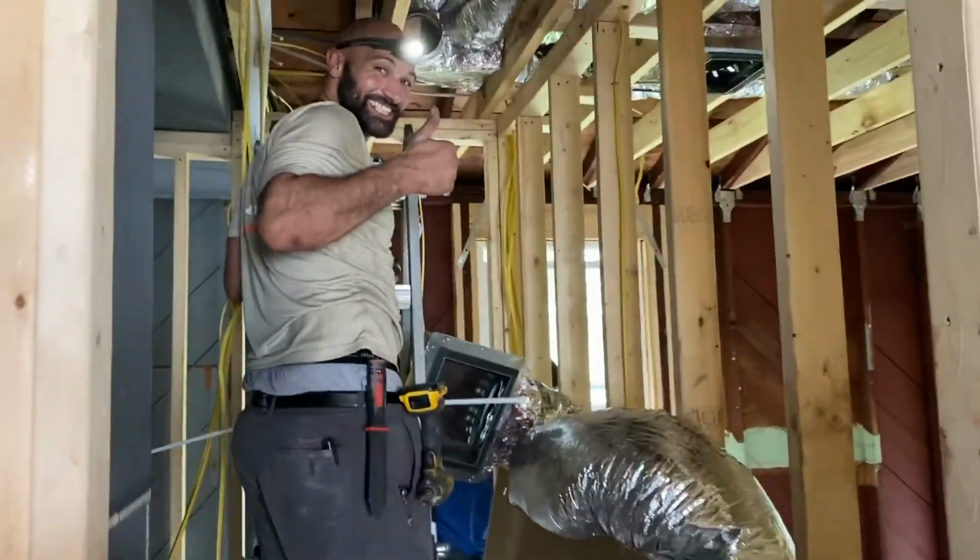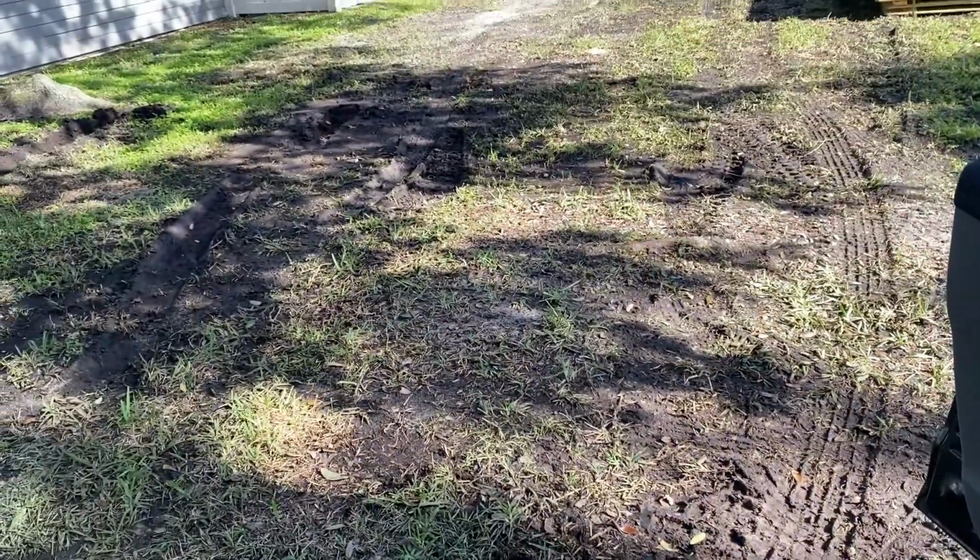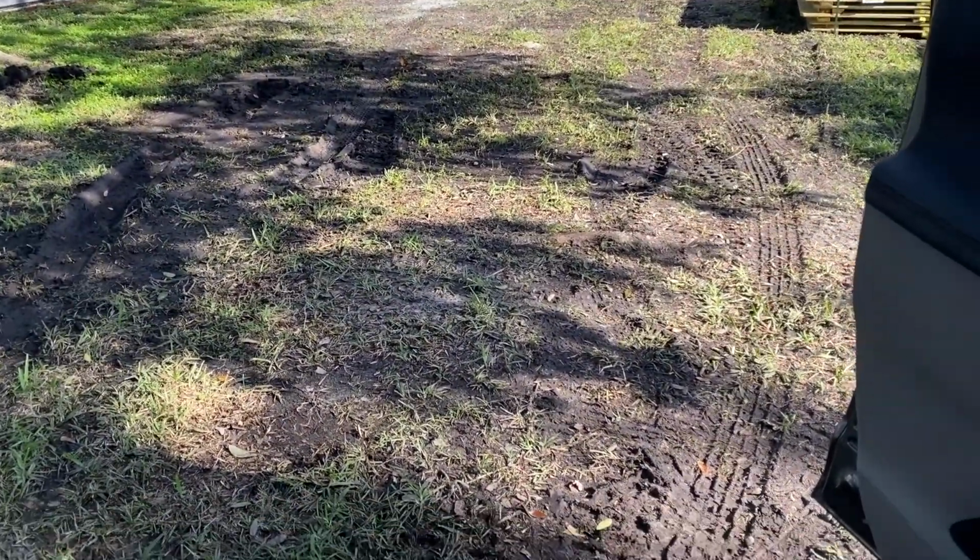HVAC. Y'all see why I get so angry? Look at my poor yard. This was grass. Now I have to replace all of this.